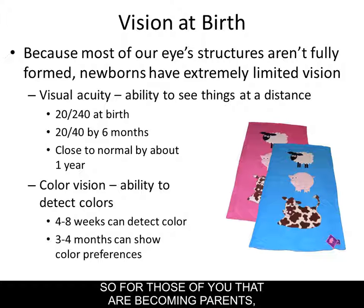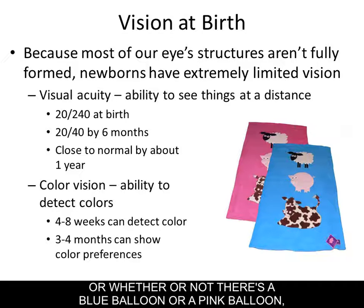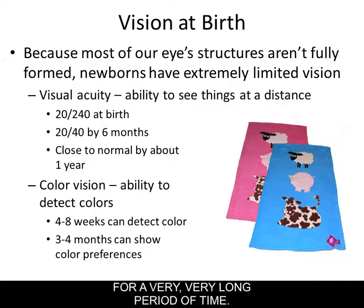So for those of you that are becoming parents and worried about whether or not your daughter gets a pink blanket or a blue blanket, or whether or not there's a blue balloon or a pink balloon, take comfort in the fact that they won't know what the difference between those two colors are for a very, very long period of time.